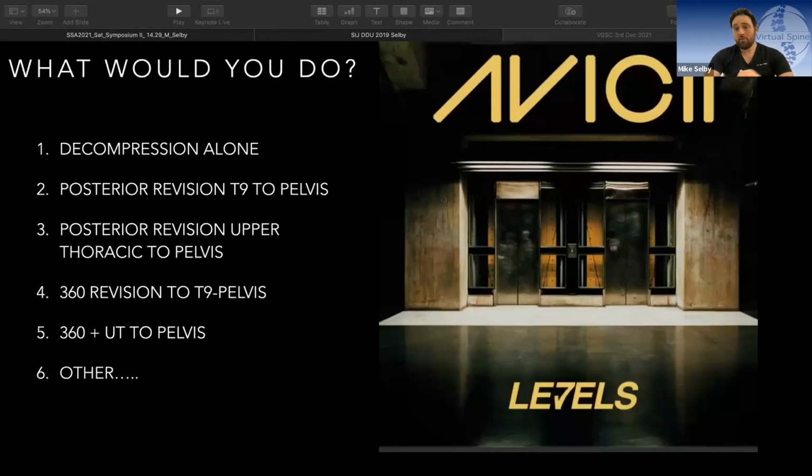So she'd actually seen a few surgeons by the time she got to me. And there were various things proposed to her from people with various understandings of spine and biomechanics, but decompression alone was raised as an option. Posterior revision just going down to the pelvis. Posterior revision encompassing that thoracic spine and the pelvis, 360, so using anterior or lateral cages, T9 to pelvis only, or 360 upper thoracic to pelvis.